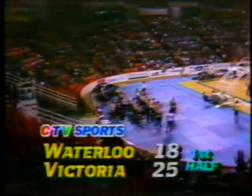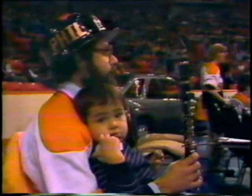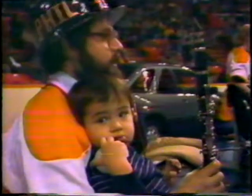The University of Victoria have built up a 7-point lead. Victoria 25, Waterloo 18. And we heard Ken Shields talking about cutting, concerned about the high post area. Well, they've shut down Waterloo's offense fairly effectively here in the first half. Many of the points that Waterloo has scored have come off the fast break, so Vic's doing a job defensively.